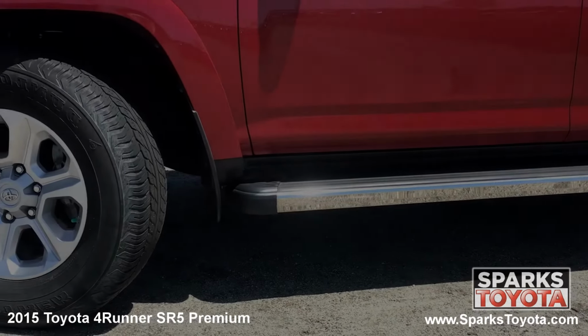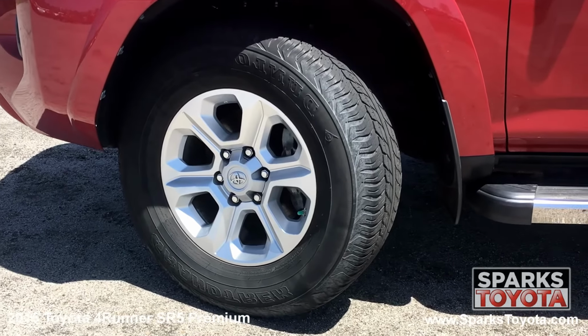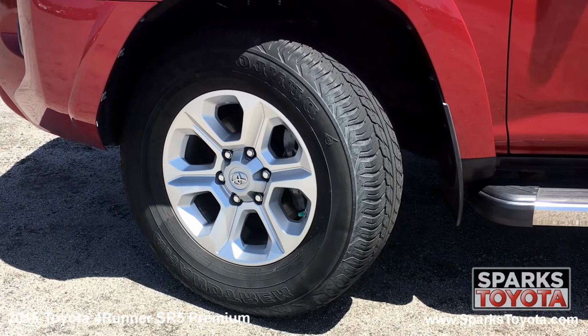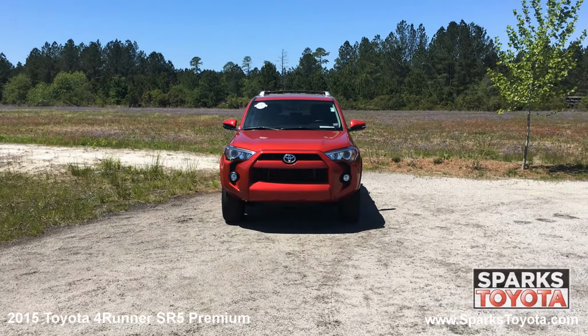This 4Runner has 17-inch, 6-spoke alloy wheels and mud and snow tires with lots of tread left. There's also a full-size spare tire, splash guards, and a low tire pressure warning system for convenience and safety. As you can see, this 4Runner is in great condition.